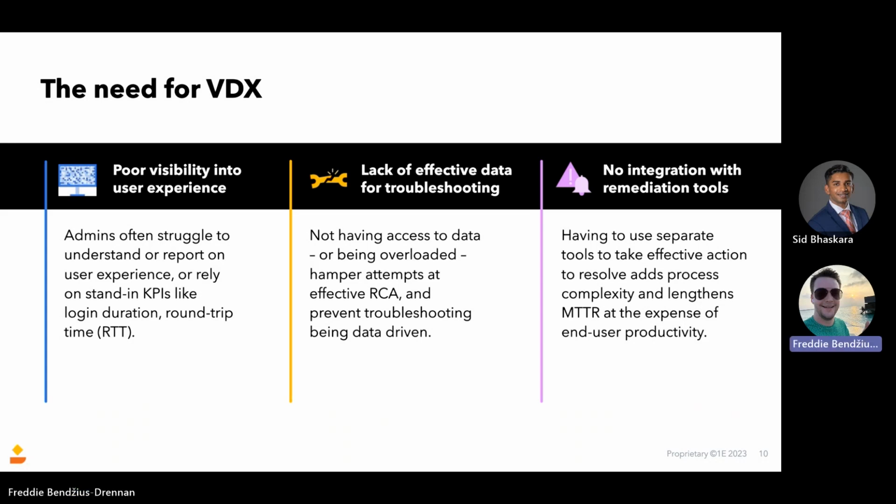The key thing around a lot of VDI tech today, you might get a lot of data relating to that deployment. You can see how many sessions are happening, you can see network statistics and everything like that. But there is often quite a big gap in terms of the so what, in terms of what does this really mean for the end user? Are they having a good experience? Are they having a difficult experience? How much of their productivity is really impacted by the VDI deployment?